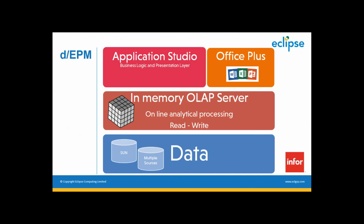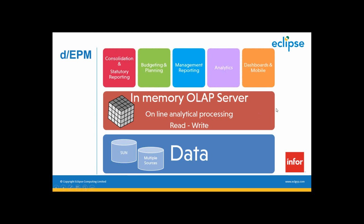And then finally, it's the presentation layer, but it's more than the presentation layer. As you can see, Application Studio is also the business logic layer. All organisations have budgets and forecasts, but not all budgets and forecasts are the same. They depend on a whole variety of metrics, dimensions, elements and values that are pertinent to that particular organisation. So this application is built from the ground up, and the Application Studio is how we create the logic and then ultimately present it out to the end user. And Office Plus is the integration, as you'd expect, with Office that gives you that range of solutions that I was talking about earlier, from financial consolidations through to analytics and dashboards, making the application available on dashboards and mobile.